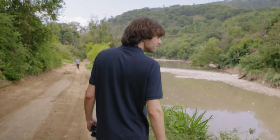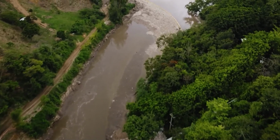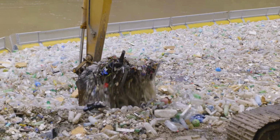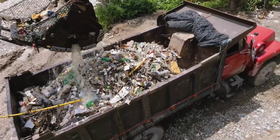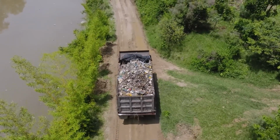This initiative aims to address the annual tsunamis of trash that flood down the river during the rainy season, posing a significant environmental challenge. The Ocean Cleanup developed this new Interceptor concept specifically for this location to withstand the exceptional high-pressure events associated with seasonal floods.